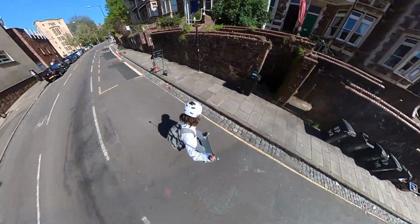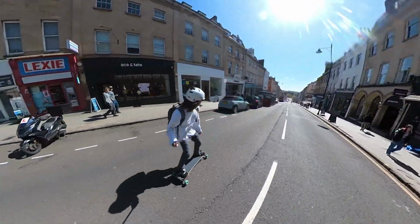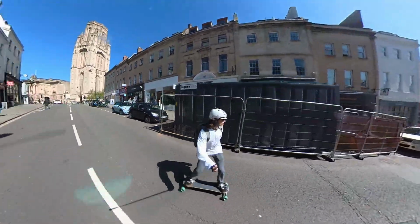Since then, there was a road that I haven't wanted to go down because there was too much traffic. Well, here it is. In the spirit of rising to the challenge, I thought I'd attempt it. And it really wasn't half as bad as I'd imagined it would be.